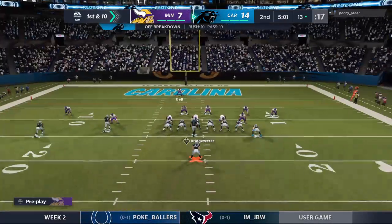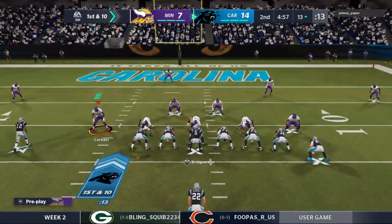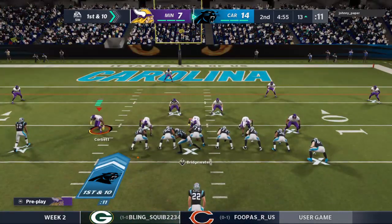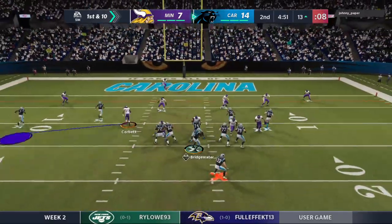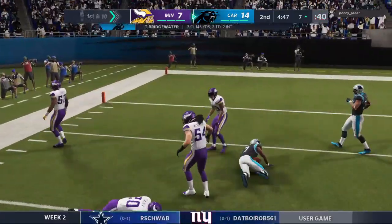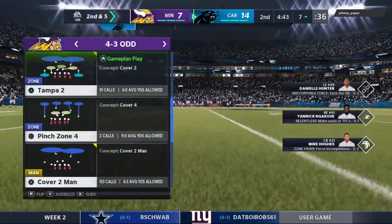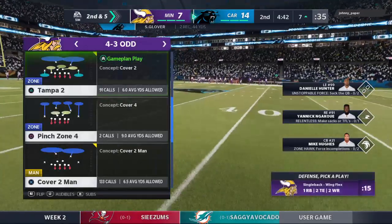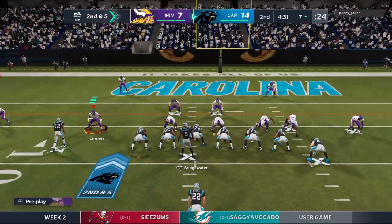All runs on this drive so far. It's 1st and 10. Inside the red zone here, they'll look to throw. This will be caught just inside the 10, and here he'll get it down to the 7. 5 yards on the catch there brings up 2nd down and 5 at the Vikings 7-yard line.